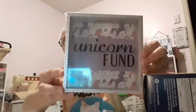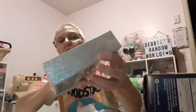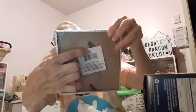These are new. You haven't seen these in the haul, and these are so cute. Unicorn Fun. I love this. It is so pretty, and it's silver around. It's a bank, like the banks. Unicorn Fun. Isn't it cute? Shiny, like it's got glitter. I don't know if that's glitter or they just got it colored like that. And then it's got a thing back here where you can hang it up. I don't know if the other ones do or not. You know what? I didn't pay no attention.